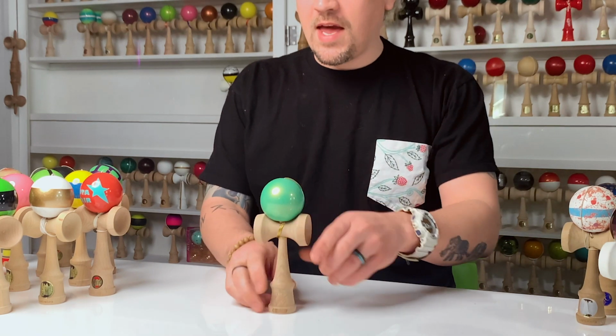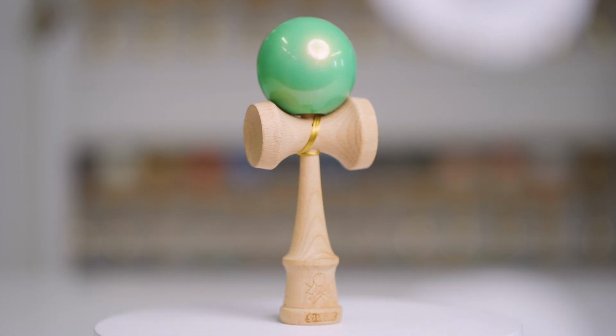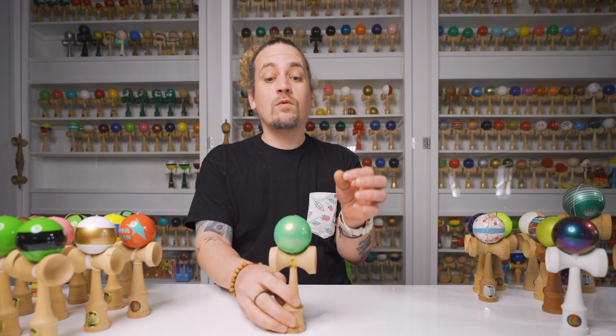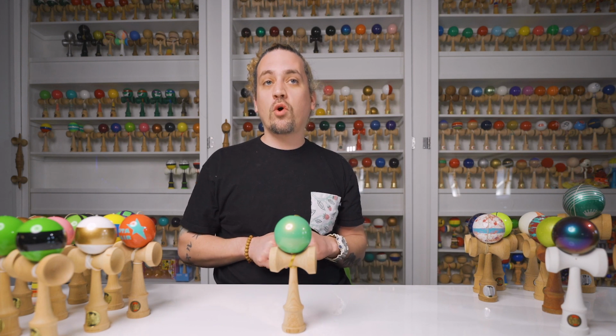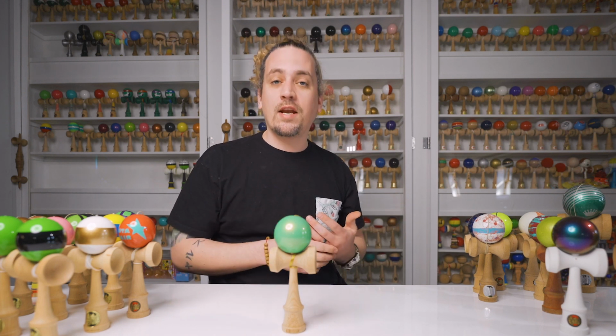Chameleon is something that we became famous for as well. It was this color where if you put the light on it the right way, it would shimmer, and the paint was just super durable. It was our first pro clear that was really, really durable. And if you broke it in right, it played amazingly.